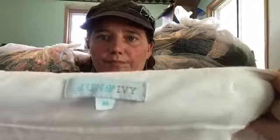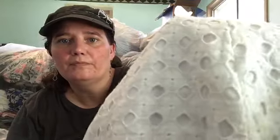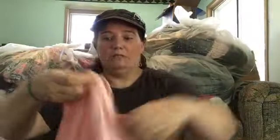June and Ivy, size medium. Shorts. Ooh. Yeah, these have, I don't know if that'll show up, tiny little stains all over the butt area. So I'm probably not going to worry about selling those. And some flaws I will find as I go through starting to take pictures. I'm not inspecting everything that thoroughly now, but I expected some flaws in this stuff.